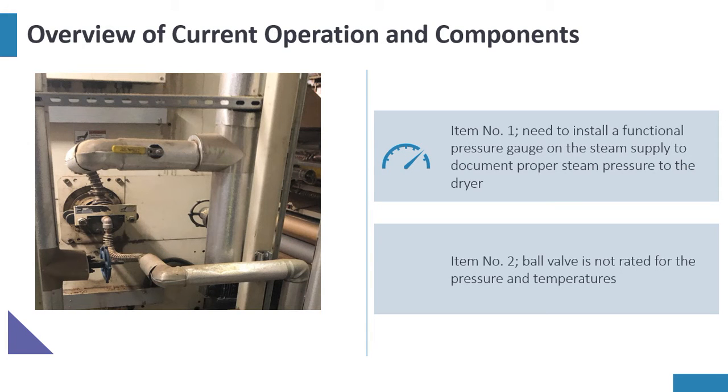One of the first things that we saw during our investigation is there is no functional pressure gauge here at the inlet. Therefore, we don't know exactly what the steam pressure is. As you know, the boiler operating pressure isn't what the pressure is at the end of the process because we're going through piping, control valves, isolation valves, possible flow meters. So it's really necessary to have an operating pressure gauge prior to the process. It tells us so much.